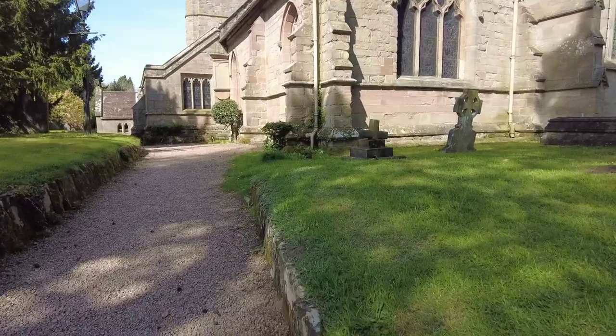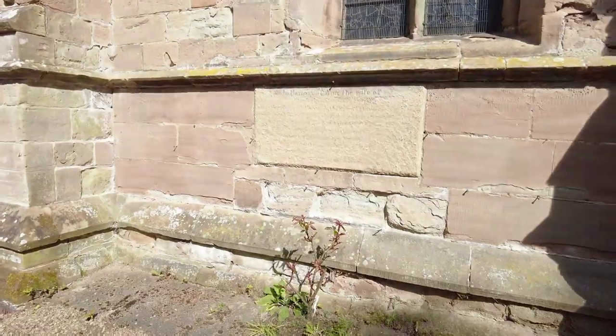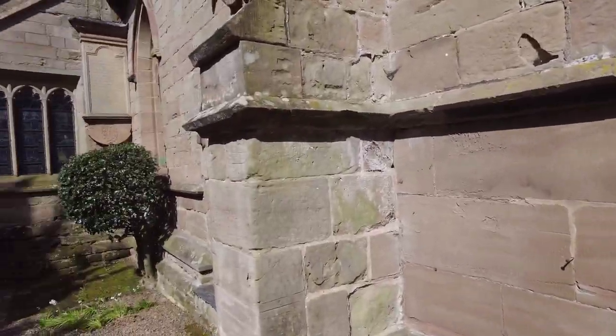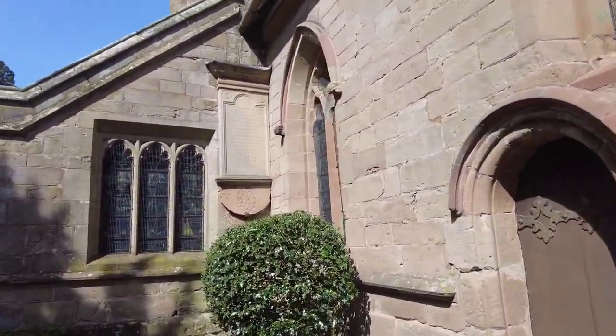Let's go around it and just show you the outside. Maybe if we can go in, I really don't know, so it will be an interesting one if we can, just to show you the architecture. But I mean, there's so much old stuff on the walls. This is all faded slightly, you can see right the way there. Imagine there's some really old dates on some of these. Got some stuff up there.